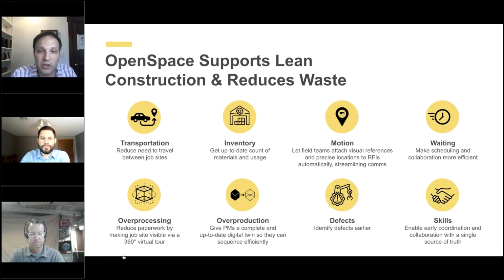And really, Scott mentioned this before, but it's worth repeating. OpenSpace really hits all 8 ways that we're reducing waste on the project job site, whether it's just avoiding trips to the job site, virtually visiting. Scott mentioned having 3 different cities collaborating on one project, and a project that would normally have a team fly in is now virtually collaborating.